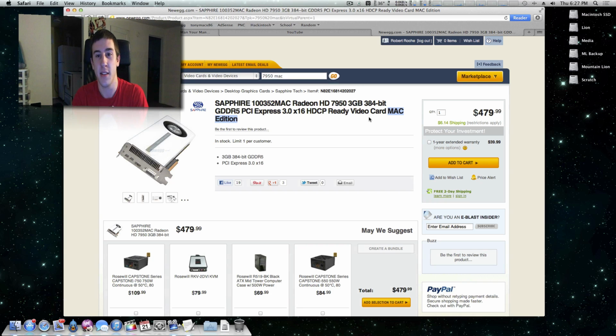And what's cool about this is that there's a switch on it that can change the EFI to work with a Mac Pro. Or this can work in a regular PC as well, just running Windows, etc. So I think this is very good news that not only is someone taking the initiative to finally get something out there for the Mac Pro, but also that this further hints at maybe other 7900 or 7000 series cards being supported within OS X right out of the box. So let's go ahead and have a look at this guy.